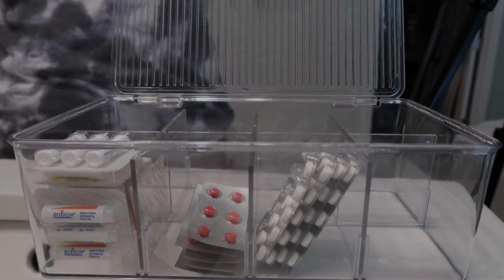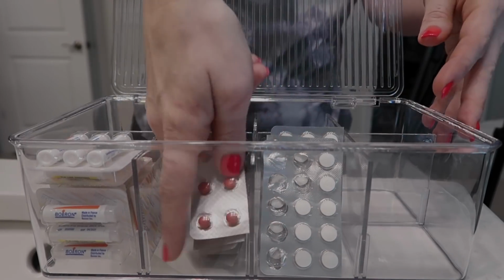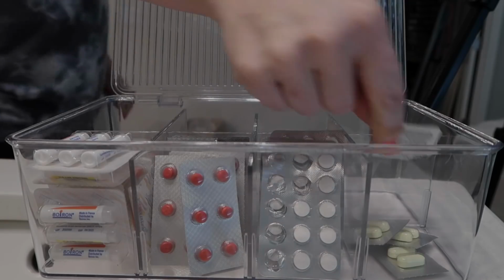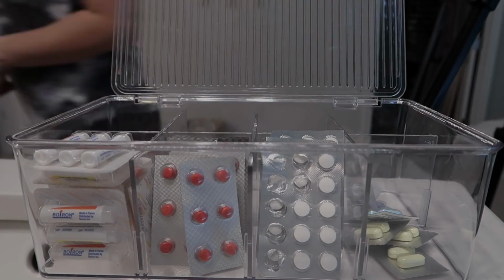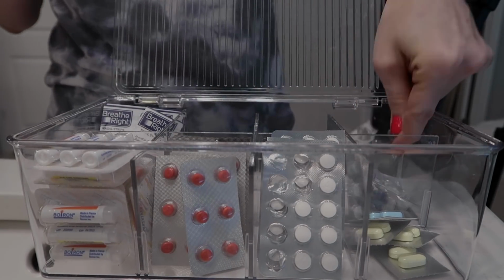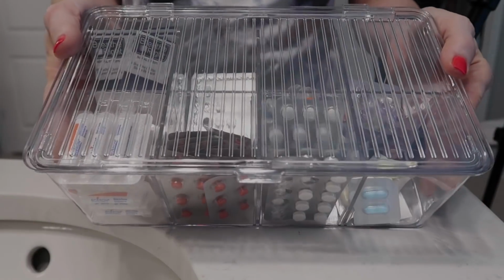That is one thing with organizing. You can label, like this is going to be labeled medical supplies. If you want to do subcategories, that is amazing, but I don't always do that because I was able to see everything I needed to see on each of these.